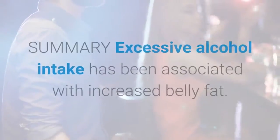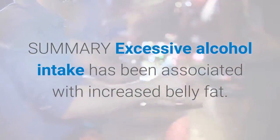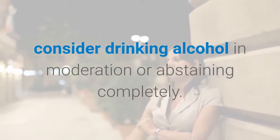Summary: excessive alcohol intake has been associated with increased belly fat. If you need to reduce your waistline, consider drinking alcohol in moderation or abstaining completely.